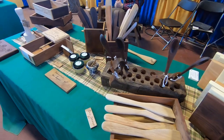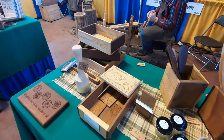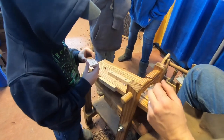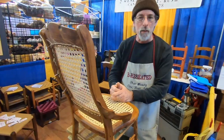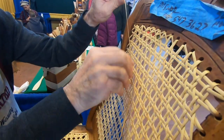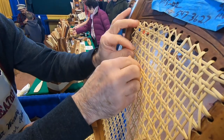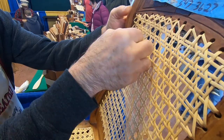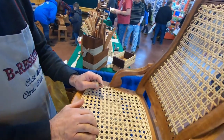Hello, how are you? Come on in. Bill Brick. Bill, I'm Steve Miller. Hi. I'm doing a standard six-step pattern, and I'm into the final steps of the pattern. It's going to look like the seat when it's done.